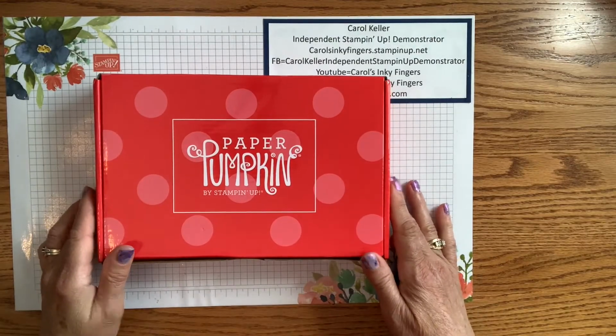And today I have for you three alternative cards using the Sending Good Thoughts Paper Pumpkin Kit from July of 2022. Let's get started. Here is this month's kit.